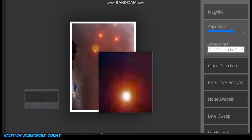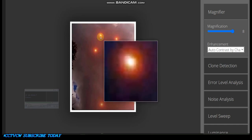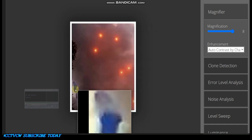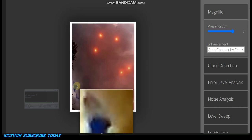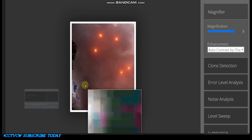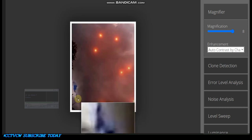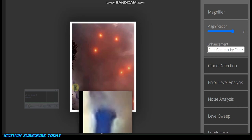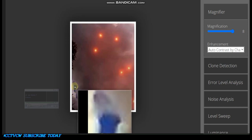So this little forensic tool is pretty neat to have. You can get really close and find out what stuff is. I think that right there is an object because it gets red, you'll see. And this stuff, I declouded it, didn't find anything of interest. But I think that's a ship or some type of craft, right there in the clouds.